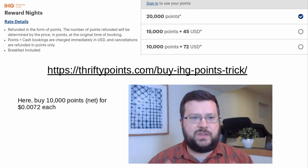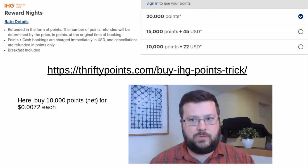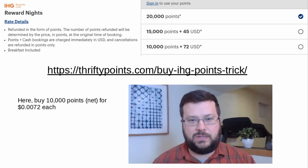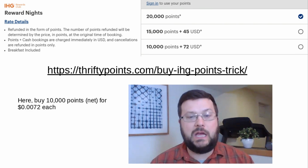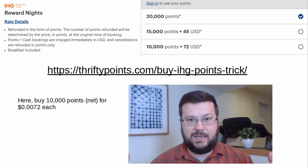So let's look at the second bullet point in the top left-hand corner. It says, Points+Cash bookings are charged immediately in US dollars and cancellations are refunded in points only. So in other words, if you book the third option here, 10,000 points plus 72 US dollars, and then you later cancel, they're not going to give you the $72 back. They're just going to give you the full point equivalent, in this case, 20,000 points. So you started with 10,000 points, you end with 20,000 on a net basis.